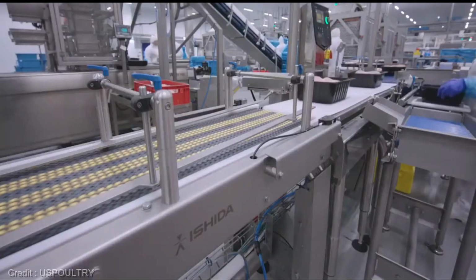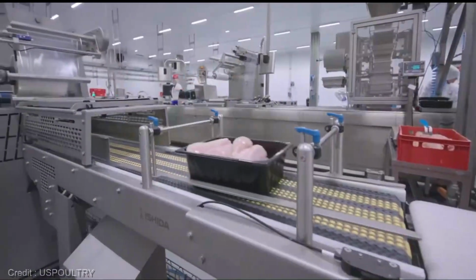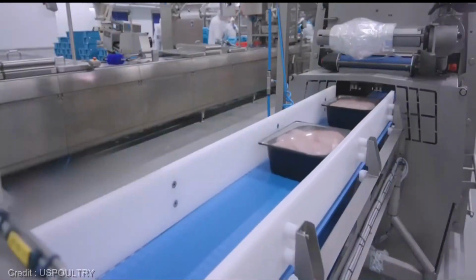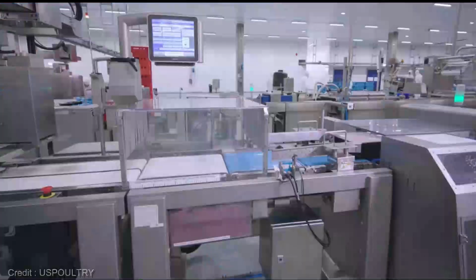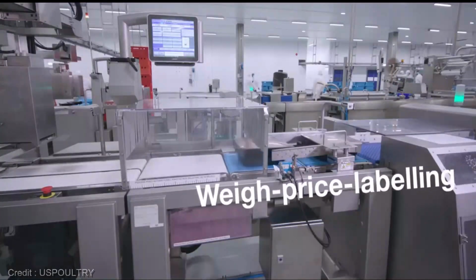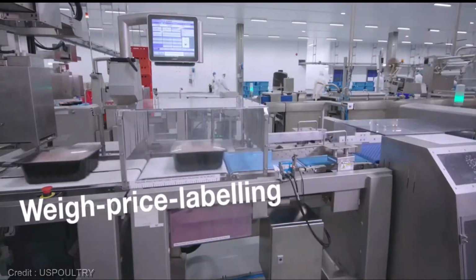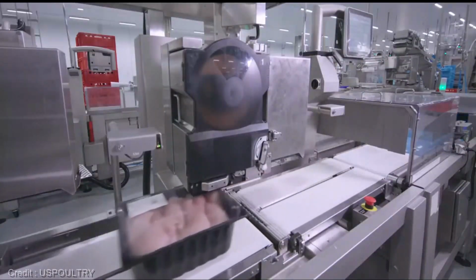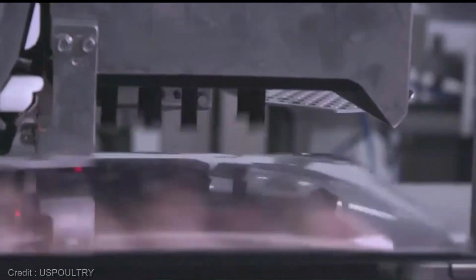Additionally, sustainability and environmental consciousness have become integral parts of the poultry processing industry. Efforts are made to minimize waste, conserve resources, and implement eco-friendly practices. The industry is constantly evolving to meet the demands of a changing world, embracing innovative solutions to reduce its environmental footprint.